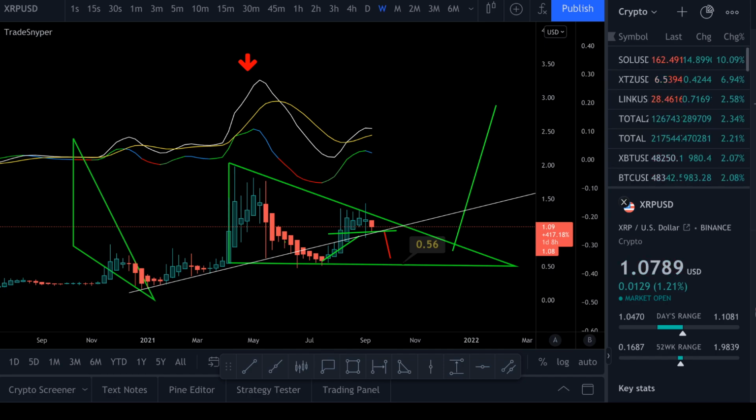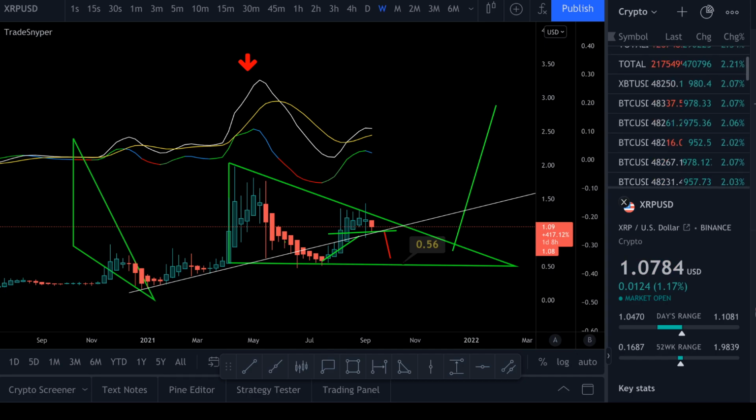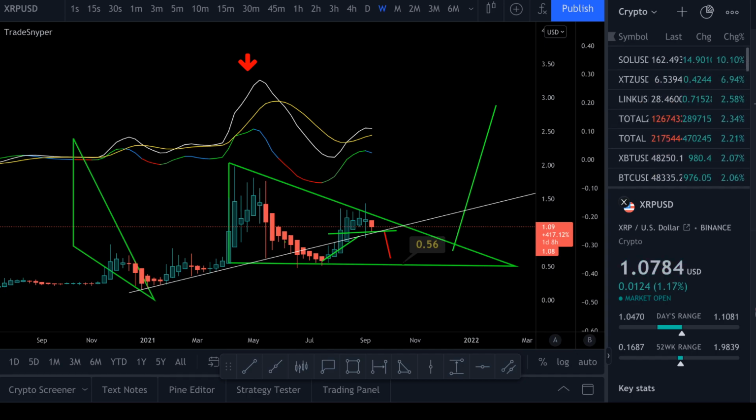As you can see, like Solana, some of these are pumping like crazy, but that's just probably because a lot of people are moving out of Bitcoin and XRP and getting into these other alts because they think they're going to go to the moon. But as we covered Solana before, it's a tough market. So just be careful with XRP.